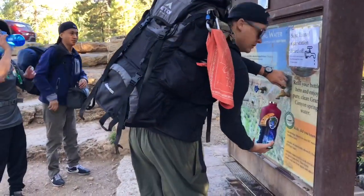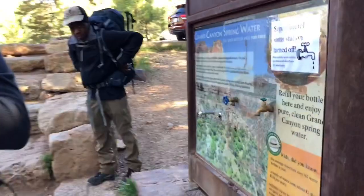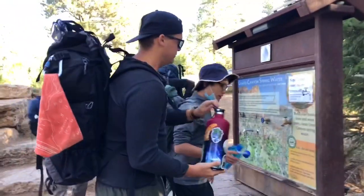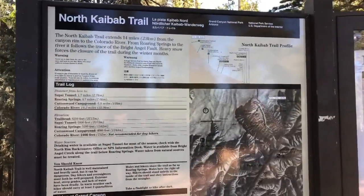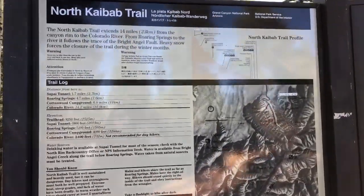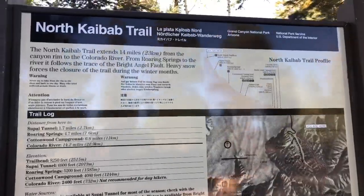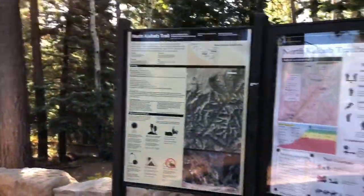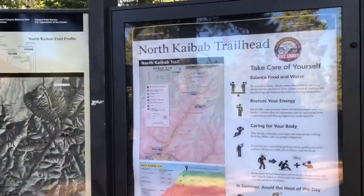With the first 2 water stations being down at Supai Tunnel and Roaring Springs, we wanted to make sure that we hydrated up in our hydro flasks and our bladders. I've always heard that starting at the North Kaibab North End Trail and then finishing on the south end at the Bright Angel Trail was the easiest way to go about it. So that's what we ended up doing.